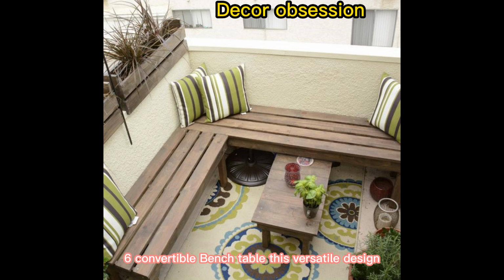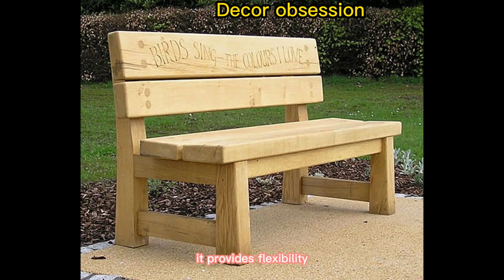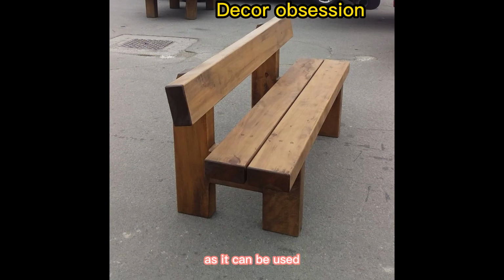6. Convertible bench/table. This versatile design allows the bench to transform into a picnic table. It provides flexibility for outdoor gatherings, as it can be used as a seating area or easily converted into a dining table for meals.